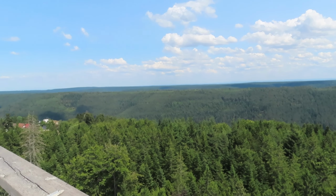Where is this leading to? That's the way we came up, the wrong way. There's the start of the slide. I really like the information boards. Nearly every information board is about the wood, what it can do, what it's good for, some history parts.